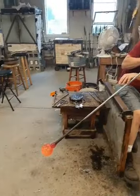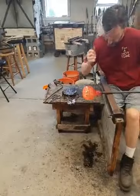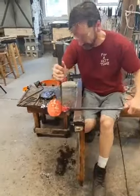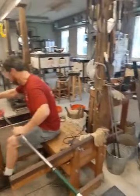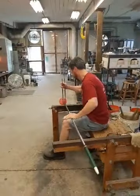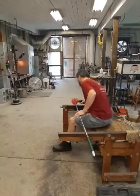Here we go with some inflation. You can see those ridges are still held, and he's going to cut the jack line down. Once he gets this out to the diameter he wants and the shape he wants, he'll do a quick transfer over to the punty, which Josh will take care of for him again.